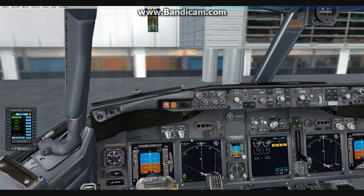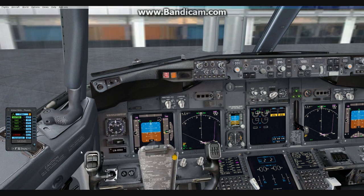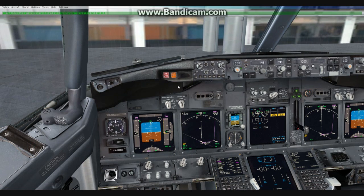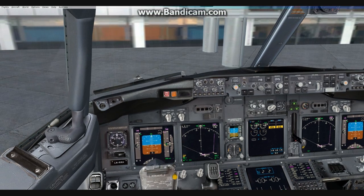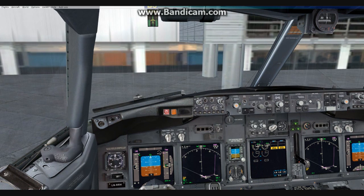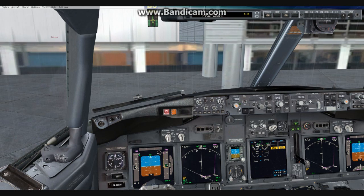So any minute now, we will go through the pre-flight checklist. Gonna enter the local QNH today, which will be 1013. And I'm looking at the arrival airport, and we have fog and 13 degrees Celsius. And I'm ready for the checklist. We have scattered clouds at 400 feet, so it could be an interesting approach.